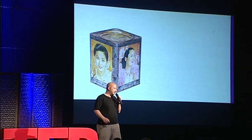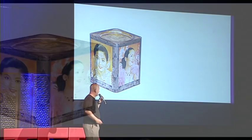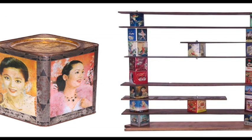Another favorite material to work with is the old Chinese biscuit tins. They're beautiful. I started collecting them because of the nice pictures, but later I had so many, I had to build stuff from them. So I built bookshelves, and later I had more and more ideas what to build with them. So I built a lot of clocks.